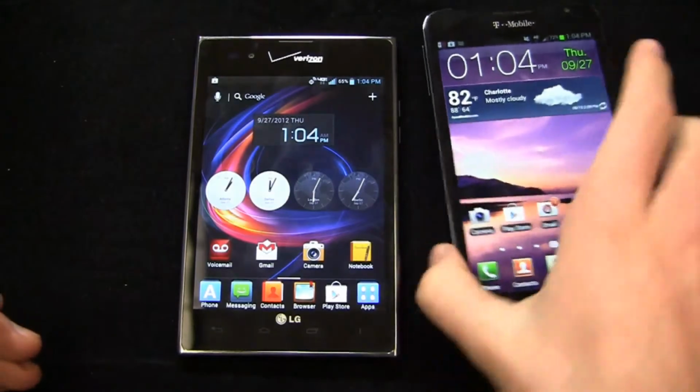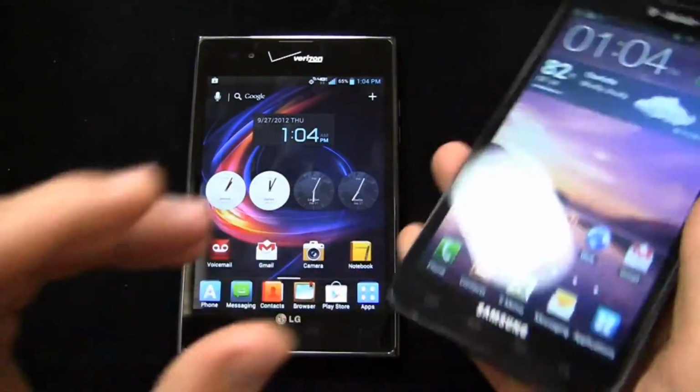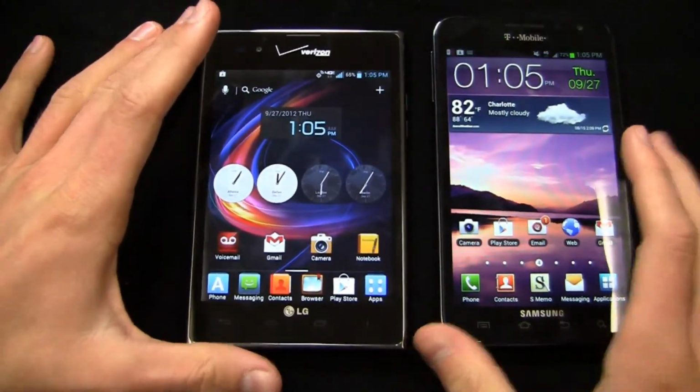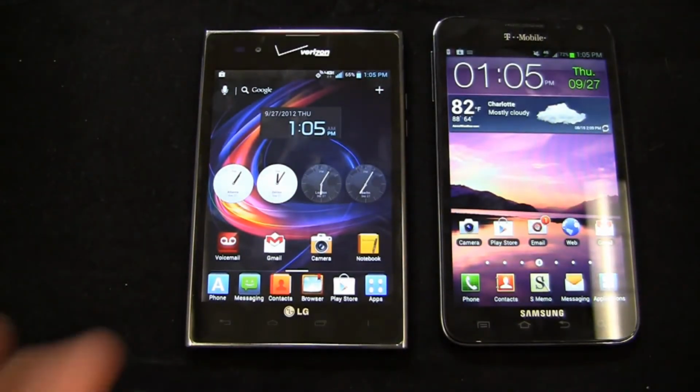Also, display size, a little bit easier to hold in the hand here. The S Pen functionality and the fact that you can store the S Pen makes it a little bit better over here. And the fact that it's on multiple carriers, AT&T and T-Mobile, gives it a slight edge as well. So you have some choice there when it comes to carrier compatibility, at least in terms of the device.